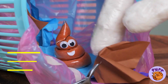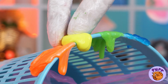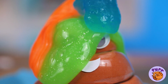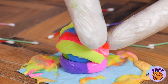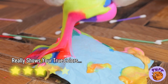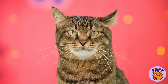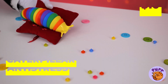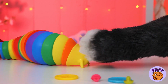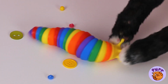Now let's make our own fun with some nano tape. Cover it up with slime. And in all sorts of colors too. Wow, all that slime really makes an impression. We've got a new toy for you. It's a rainbow caterpillar. And look at it go. Come on, Wormy, shake that groove thing.